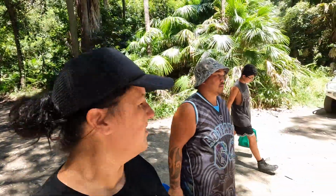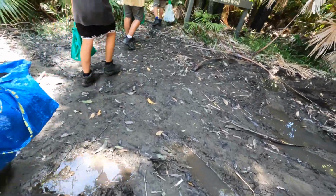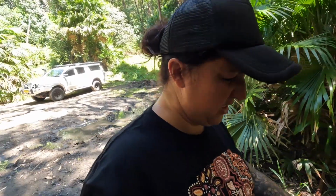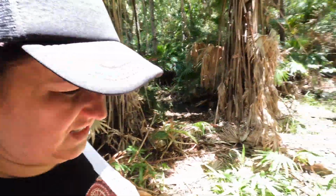So what we thought was a long hike is probably not that long, maybe 200 or 300 meters, so it's not really a hike at all, but it's super muddy and boggy, so we're kind of glad of the hiking boots. And yeah, not really good for thongs down to the beach, so we'll walk down through this rainforest and see what it's like down there.